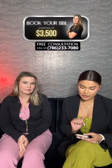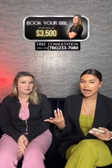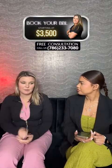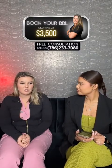So, as I was saying, we have a question here related to BBL. How many additional lipo areas can I add to my BBL? So a traditional BBL can really be done if you have a lot of abdominal fat. You can technically just do the abdomen. We usually do Lipo 360 here and then fat graft. But you can do arms, chin, thighs.